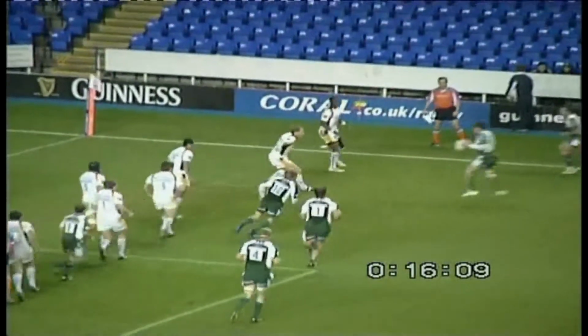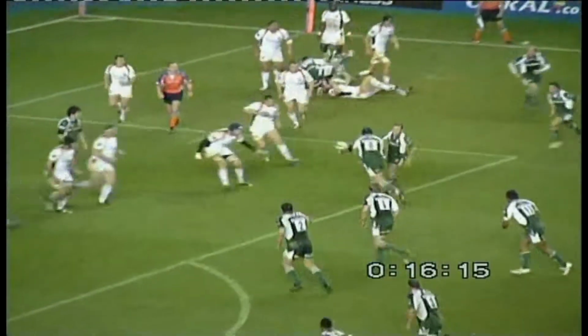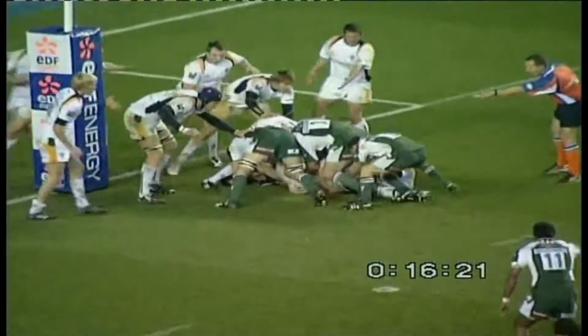They move it right. Hickey onto Nils Mordt, held up a couple of metres short. There is Hickey digging it out at scrum half to Hodgson. Hodgson over the flat pass to Coetzee. Coetzee driving for the line, hauled down half a metre short. London Irish very close. They need quick ball.